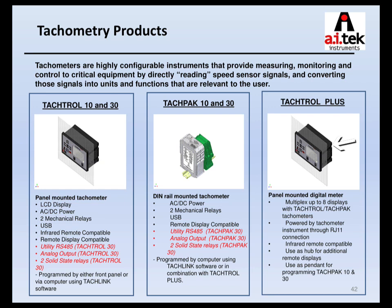You can apply security to it, so you actually can't do programming if that's how you select it, and you can really pull anything about the TAC from any one of those installations if you set it up that way. Right? It can also then be used as a programming pendant. So for TAC, let's say maybe you didn't want to use TAC-Link. You're not going to have a laptop available or whatever. You can get a Tactrol Plus, put that in your toolbox, and then that can become the way you pull and program the TAC. So either way, 3 instruments, 2 of them tachometers, and 1 of them is a remote display.